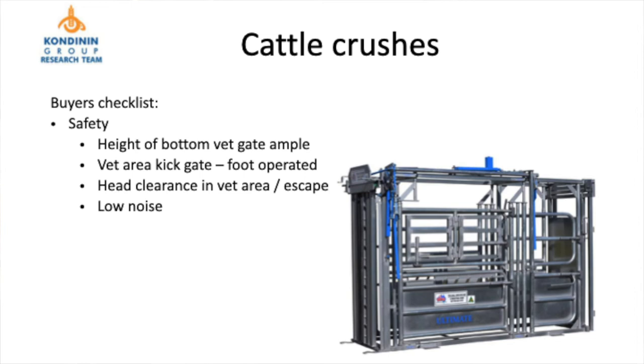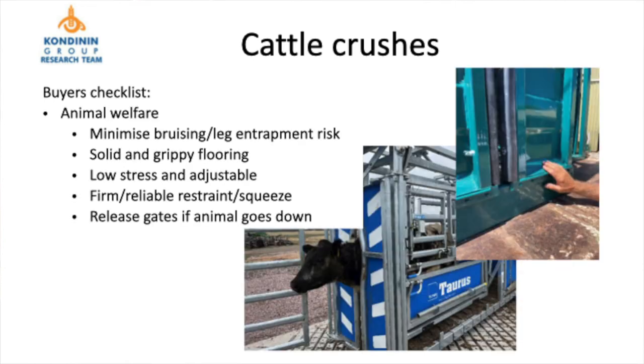So we're going to kick off with safety, making sure that the vet gates and vet access areas are all tickety-boo. Just make sure that there's no chance of pinch points, or if there are, that they're well labelled. We want to keep things down to a minimum from a noise perspective. Look for areas of potential entrapment.